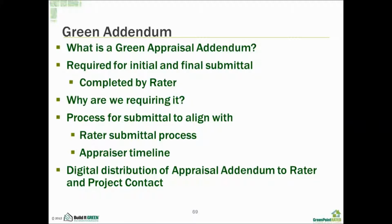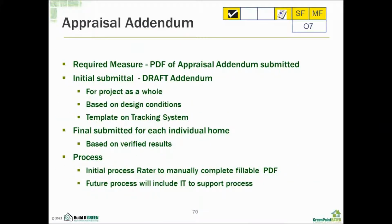The appraisal addendum will be distributed to the project contact and the rater digitally. So as I mentioned, it's a required measure. It will be a PDF of the appraisal addendum to be submitted for the initial. The initial submittal will be a draft addendum for the project as a whole. It will be based on the design conditions, and a template will be included on the tracking system.